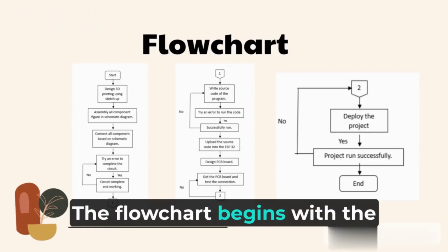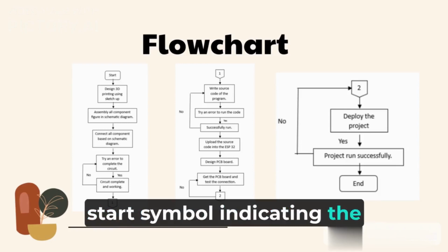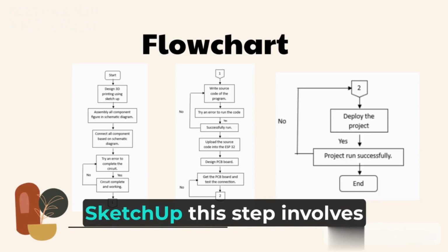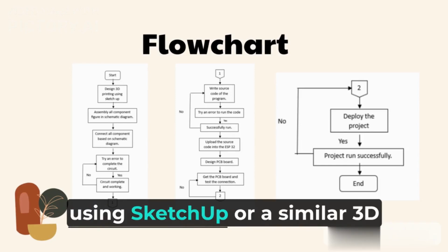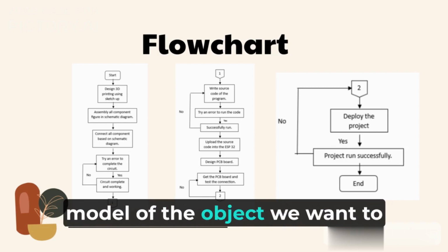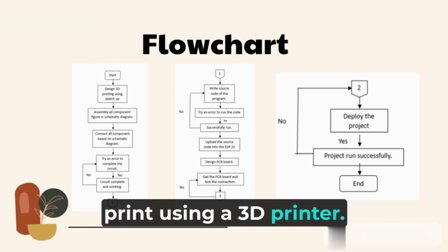The flowchart begins with the "Start" symbol, indicating the beginning of the process. Design 3D printing using SketchUp. This step involves using SketchUp or a similar 3D modeling software to design a 3D model of the object we want to print using a 3D printer.